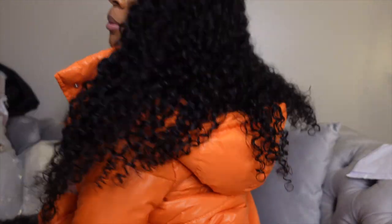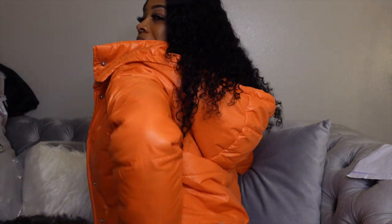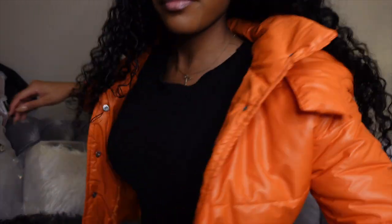So 28 inches on me stops, well, I got on a jacket, so you can't really tell with that, but it stops like right here. And this is how the lace looks. I normally don't do baby hairs because I don't like them, but I decided to try it out on this wig. So I'm kind of feeling it. I plucked it a lot to give it that realistic hairline look.